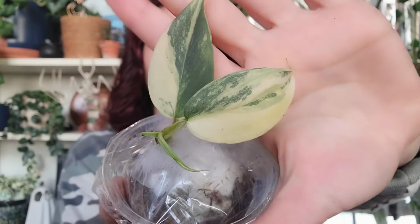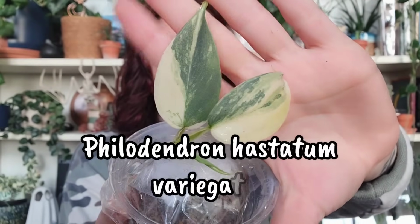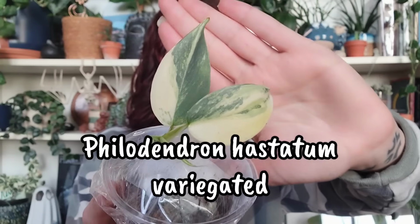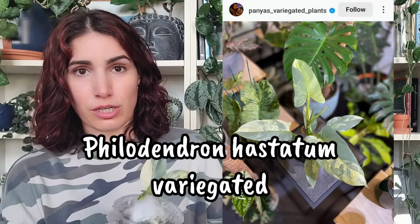And it is a variegated philodendron silver sword. I know it's hard to tell because the leaves are so small right now. It actually kind of looks like a variegated syndapsis. But it is a variegated philodendron silver sword. I'll try to find a picture of what they look like mature. You guys know what philodendron silver sword looks like. I think it's hastatum is the botanical, the proper name for it. Botanical, that's the word I was looking for.